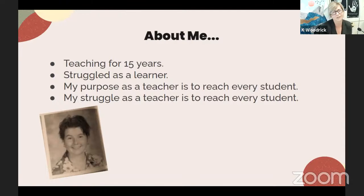So when I became a teacher, I really wanted to reach those kids like myself that just didn't have the wherewithal. They just don't have it, and I want to make sure they're getting it, and they're getting it rigorously. And I struggled as a teacher.